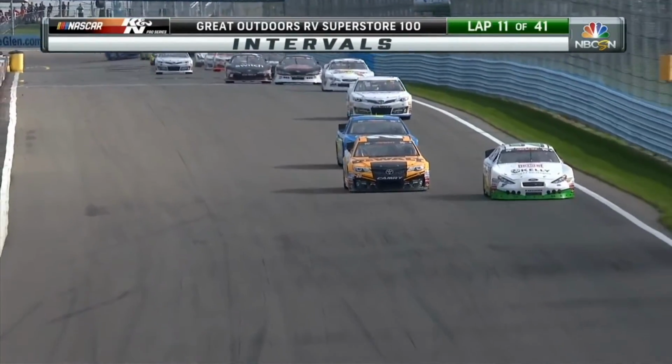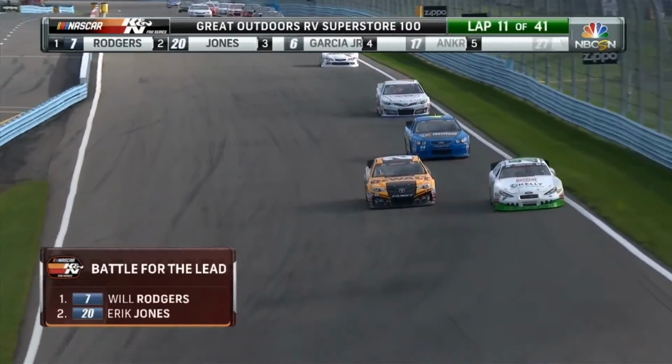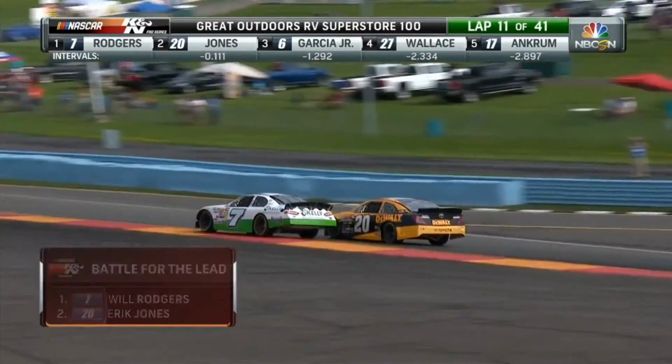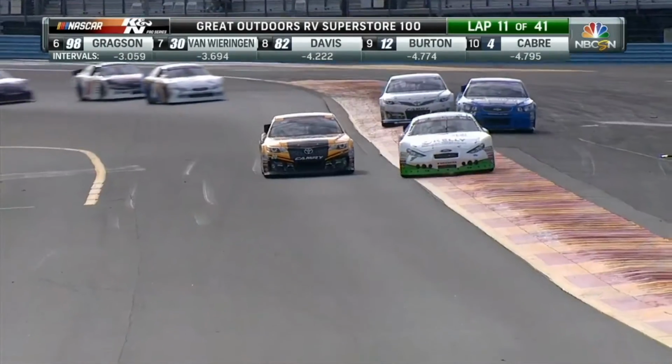Wow, here comes Eric Jones for the lead on Will Rogers. He's going to try to take it. Rogers has won 4 road course races in a row in the K&N Pro Series, but he's got a serious challenge this afternoon.